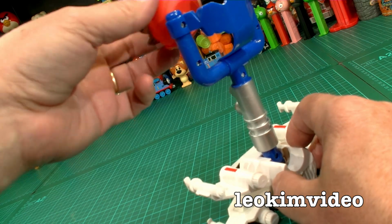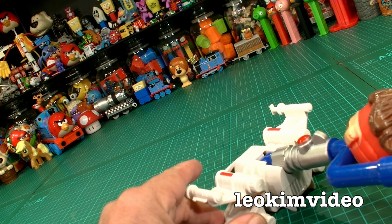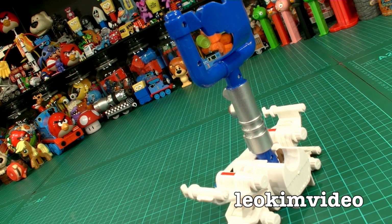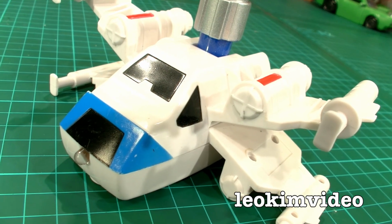Well, that X-Wing launcher, as big and impressive as it looks, there's one little problem with this. Let me show you. Let me put Luke in there. Redbird Luke. Okay, 3, 2, 1. It's a really weak launch. So I don't think I'll be doing much destruction with that launcher.